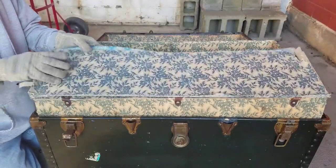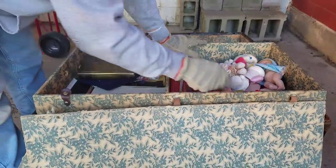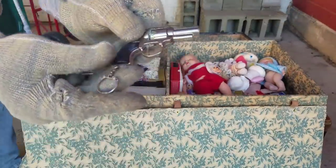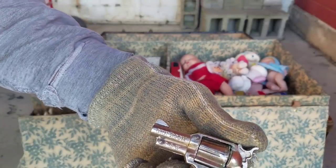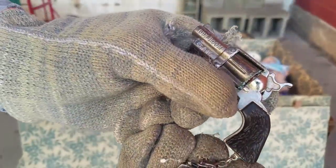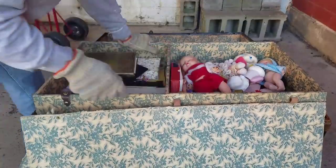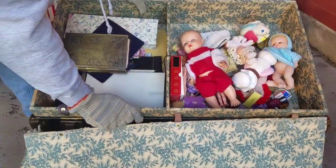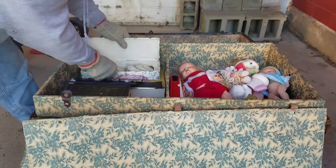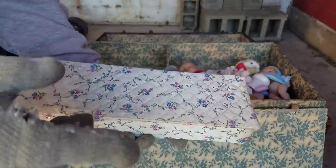Oh, wow. Okay. We found a gun! Keychain gun. You see? Don't worry. I know it's a Smith & Wesson. It's pointed right at me. We're going to be okay. It's a little keychain gun. Okay. Let's take a peek here. Show you what we're looking at. Okay. Let's see what we got. Actually, I'll tell you what. Let's do this. Let's bring the camera over.